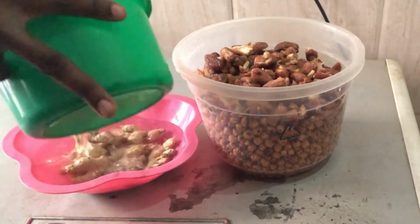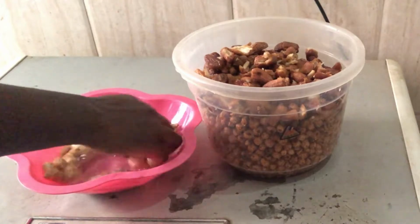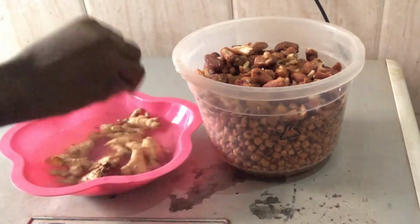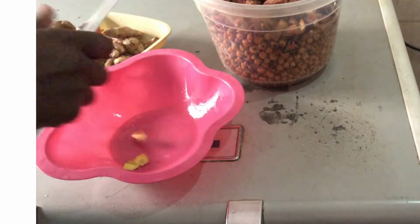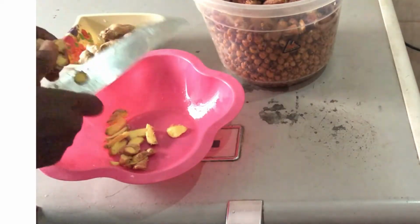Then up next, ginger. Okay, so unlike zobo, we are not using a truckload of ginger because it's really not necessary. This is just to give it the nice scent and also the ginger flavor. So that's why we are using this quantity. It depends on the quantity of aya you are doing. It will determine whether you use a lot of ginger or not.